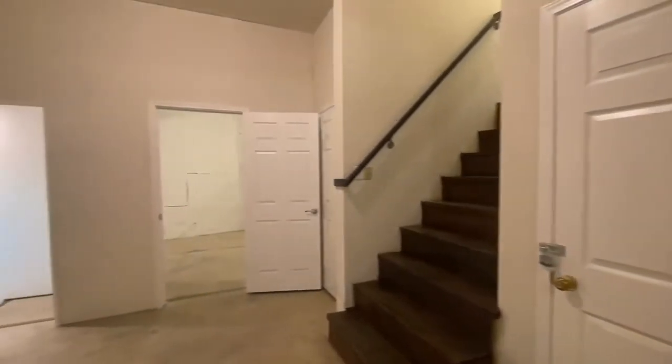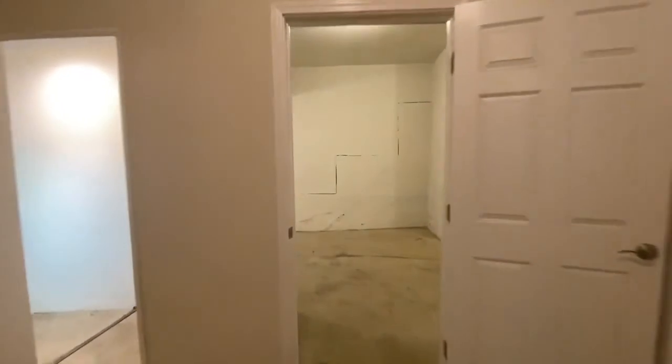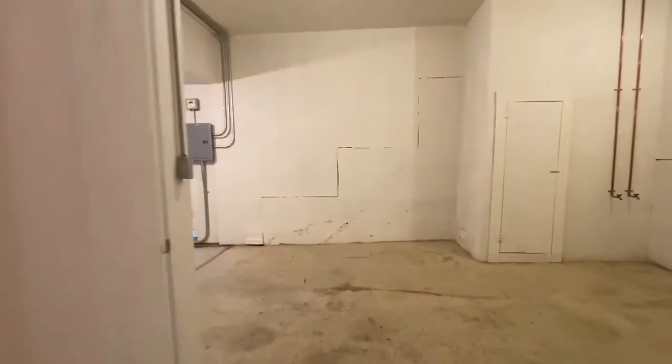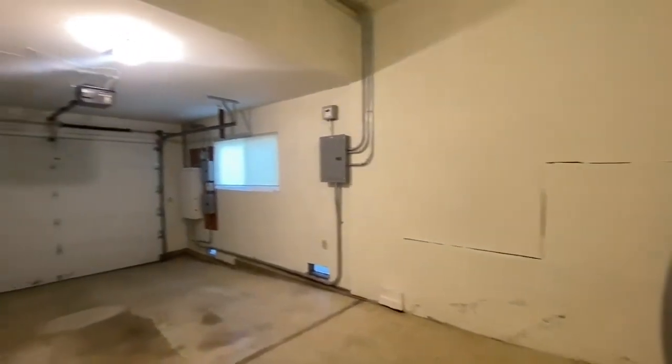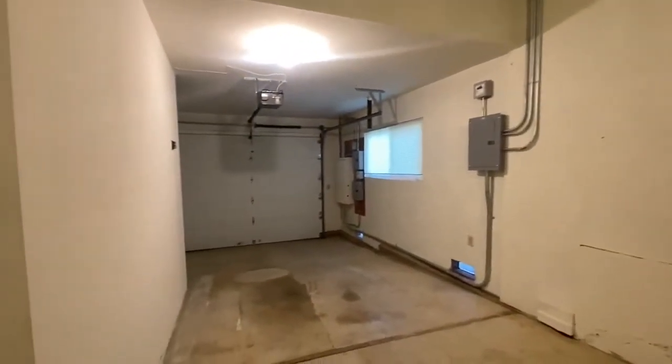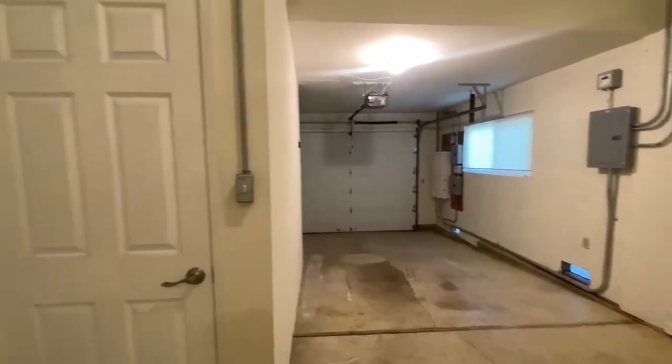And we'll just go to the other side now and give you a little shot of this. As you might have seen, there was a full-size washer and dryer over there, and there was also ample space to keep your outdoor equipment inside and safe and secure. Here's an additional parking space or storage space as well.